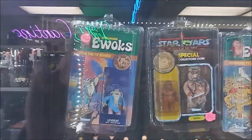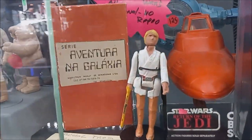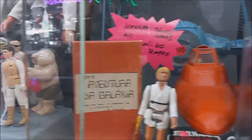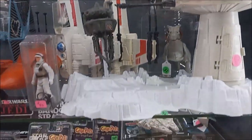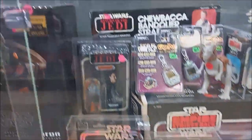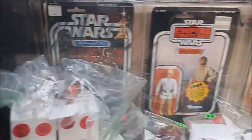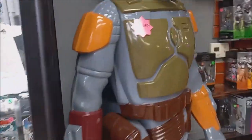A lot of nice Star Wars, Ewoks, special edition coins. Early display. Oh wow, the Yoda backpack. I've never seen one of those before. And this really cool die-cast Luke Skywalker. And then this right here, this awesome Gentle Giant Boba Fett. That thing's amazing.